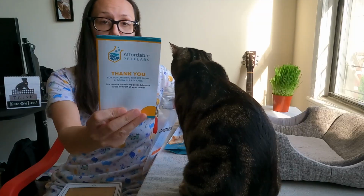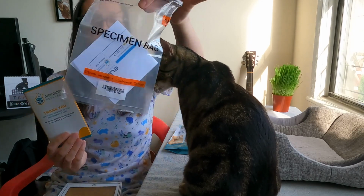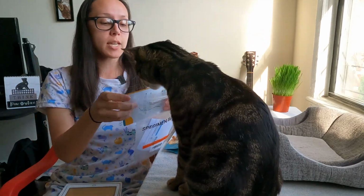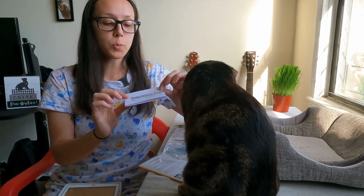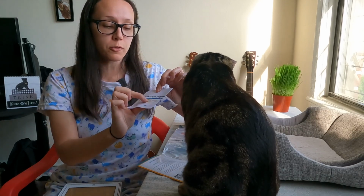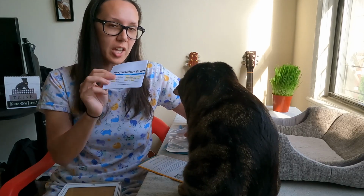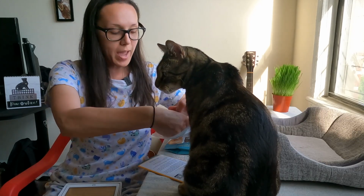Step three, you're going to get this thank you pamphlet that explains all of these instructions and this biohazard pack that has a requisition form on the inside of this envelope. So you're going to take the back of this card, there's an activation code there, and you're going to put the activation code on the requisition form along with your information and your cat's information and the date. And this is what's going to identify your cat's sample to your information. That's how they're going to get the results back to you.